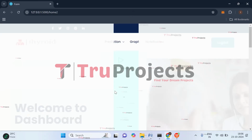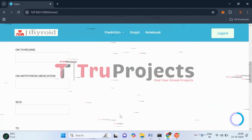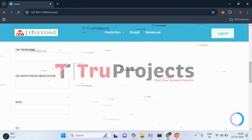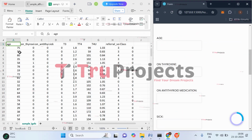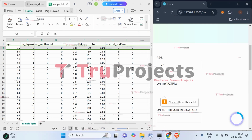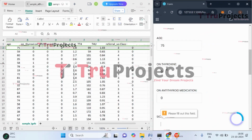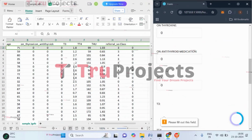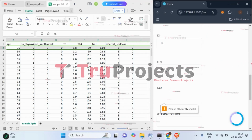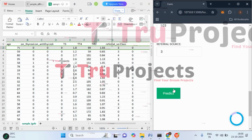So click on reduced features. So here are the selected features. Let's give inputs to these. We have that in the sample IGFS file. Let's try with the first test case where the age of the person is 75, on thyroxine is 0, on antithyroxine is 0, sick is also 0, T3 is 1.8, TT4 is 99, T4U is 1.03, referral source is 3. Now click on predict.